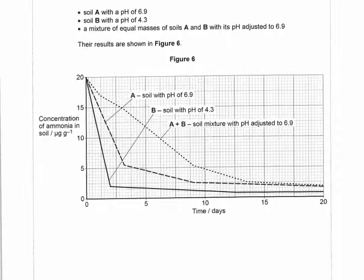Even if you get the wrong number, it'll help you get a mark for the units. So micrograms per gram per day. You're dividing y by x for the numbers, so you do exactly the same with the units. Micrograms per gram, day minus 1.